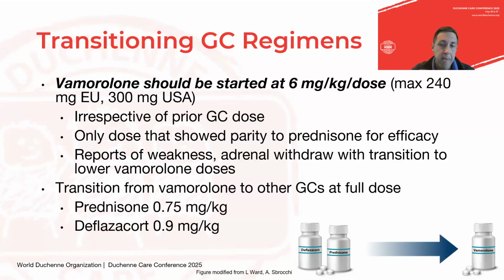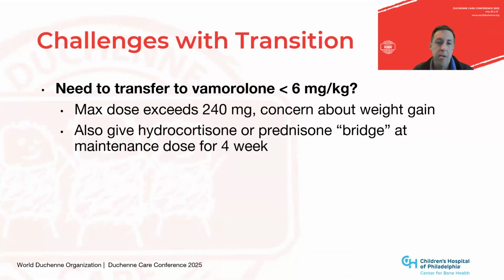Likewise, when transitioning back from vamorolone to other steroids, the recommendation is to go to the full dose of prednisone or deflazacort, although because those steroids affect both the glucocorticoid receptor and mineralocorticoid receptor, we probably don't see the same issues. So how do we handle some of the challenges with transition?